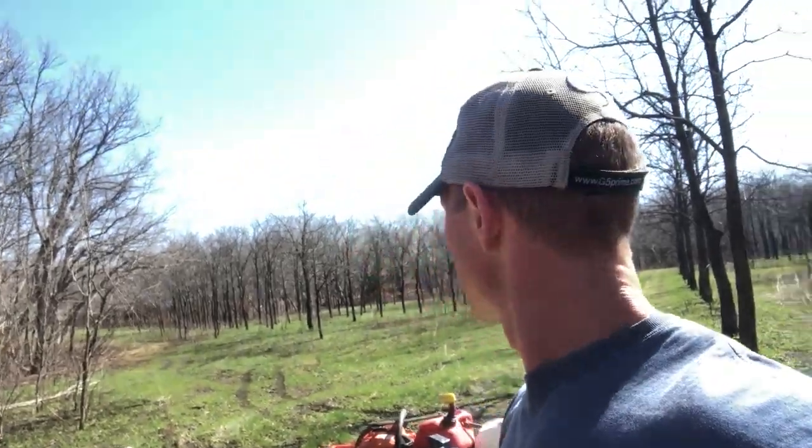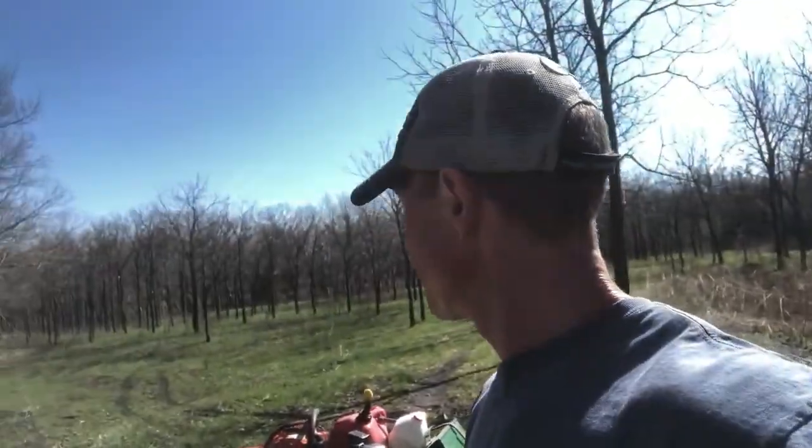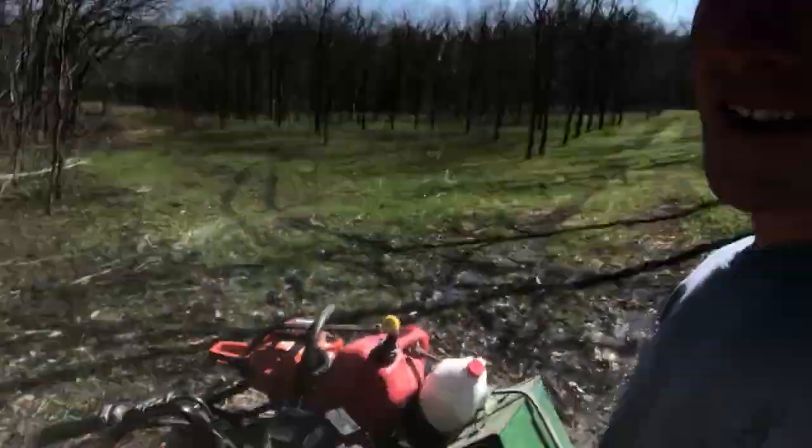But I'm really happy with how this sprayed. It was a little bit damp in some spots, but I think we got the majority of it. I can come back with a hand sprayer and get some of this other brome, but wanted to get it before it got too tall so we could cover it good, but thought I did a really good job on it. Just kind of got to multitask too.